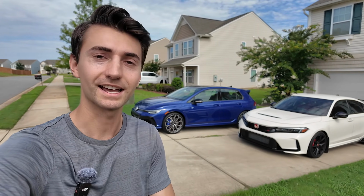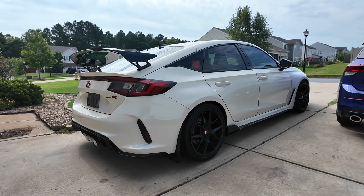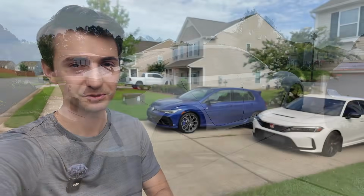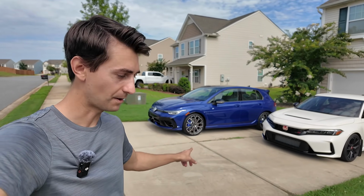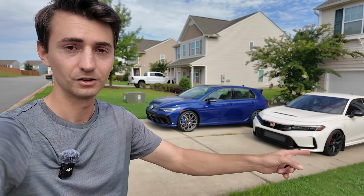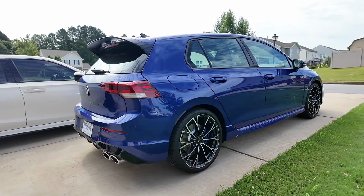These two cars would be fantastic complementary cars. I would buy the Type-R, my wife would buy the Golf R. Those would be a great duo in the garage. So that's where I think these cars shine. They would be a great duo. If you're cross-shopping these, do you want fun and excitement, or do you want refinement and just well-roundedness?